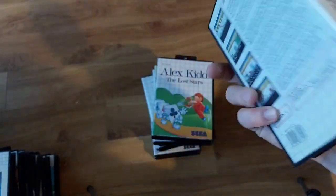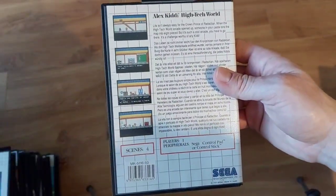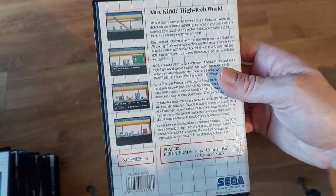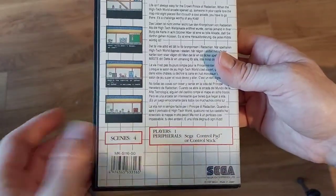actually quite like it. Alex Kidd High Tech World starts off, and all the screenshots do kind of set it up. You're in this kind of Alex's castle, I guess, and you're trying to find the pieces of this map to go, or the ticket to go to the Sega arcade, and then you go into an action stage. A little cheeky calling it Scenes 4.